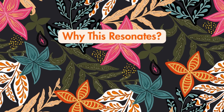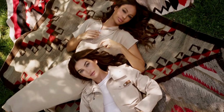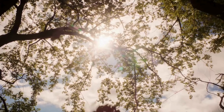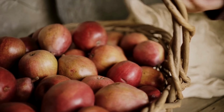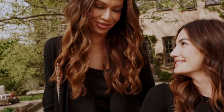The reason Ralph Lauren Fall never feels dated is because it's aspirational but human. It sells the fantasy of Ivy League sophistication and countryside elegance, but grounds it with denim, scuffed boots, and knits that look lived in. That's why you can recreate it with thrifted finds or affordable brands. The magic isn't in the logo, it's in the styling and the narrative.